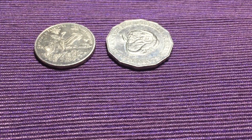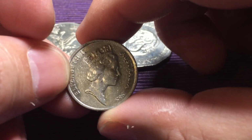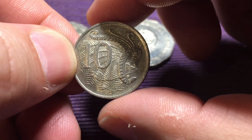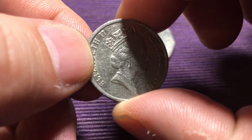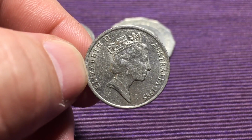Now, the next one's a 1985 10-cent coin. There it is. I'll just flip it over. So it's just a standard 1985 50-cent coin. There were 2 million of these made at the time.